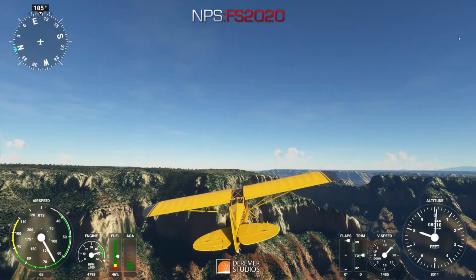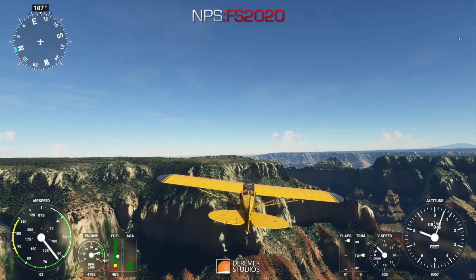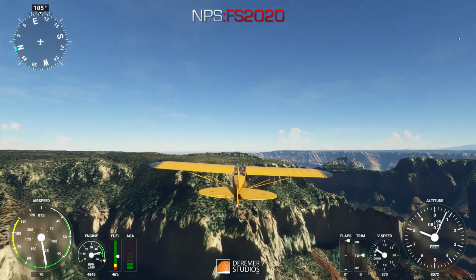It's also accessible right here. It's a little bouncy right at the top of the canyon. You can see that with the plane. That's not me doing that. It's turbulence. Yeah, we're almost to the top here.